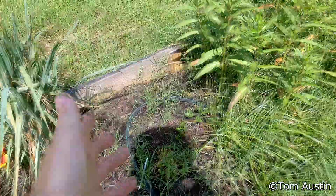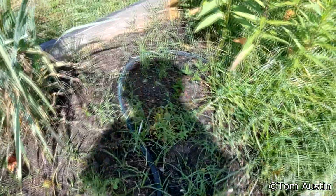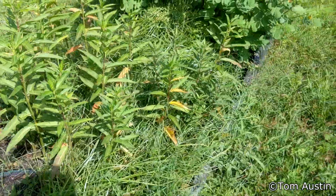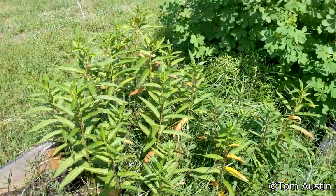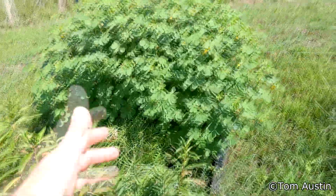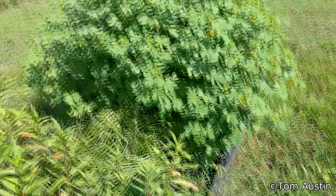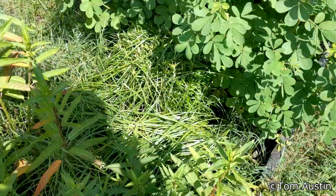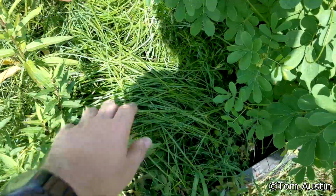Let's see, there's the woodland phlox. It's doing as mediocre as last time. Milkweed's doing great. There's the butterfly weed. Don't think we're gonna get a bloom this year, but at least they'll be healthy. Don't even got to worry about the sickle pod. It's just taken over. In fact, we had a rabbit in there when I walked up. There's the rabbit tobacco.